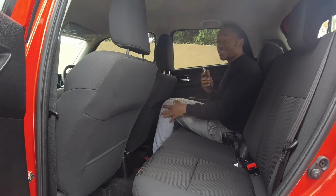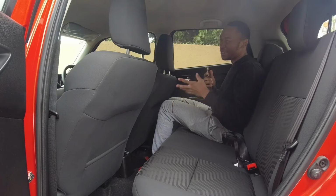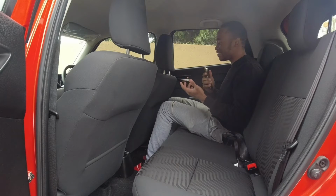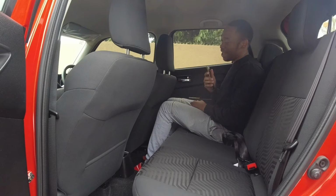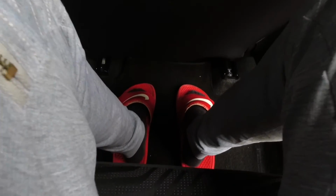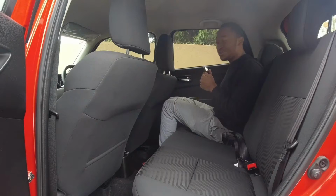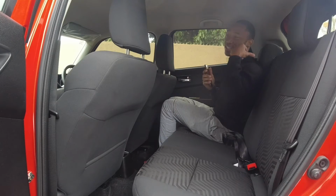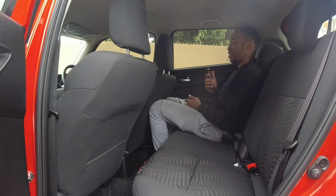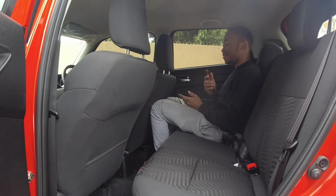I mean, leg room is a bit tight. I'm about 1.6 to 1.8 meters tall, and obviously someone taller than that will struggle with leg room. But there's plenty of space to stretch and get comfortable, but you do feel like you're a bit crouching, like the backrest is a little bit too upright. But since I'm not too tall, I can lean forward a bit and get very comfortable.